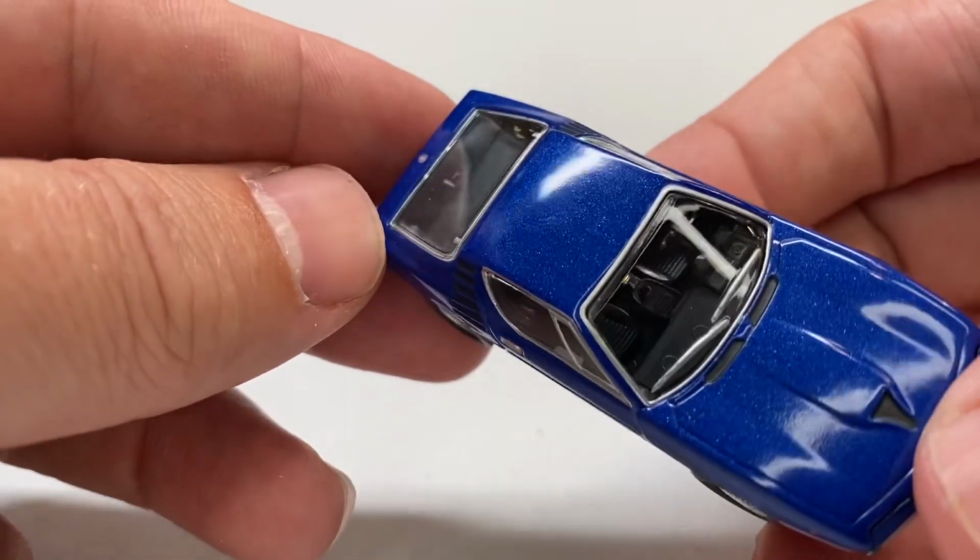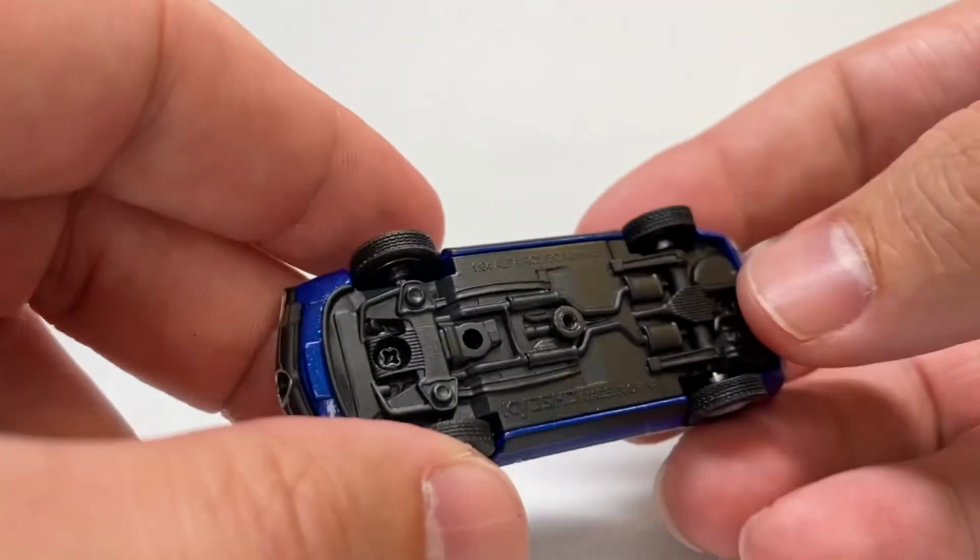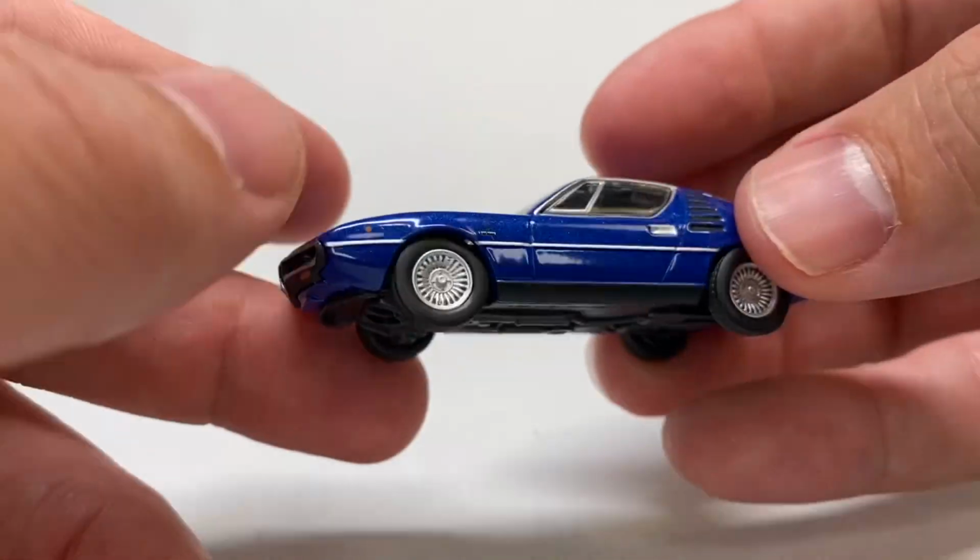We've got a really nice interior in black. Hard to see. Kyosho always does them in black. Here's your base on your Kyosho. We'll watch it go around.